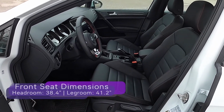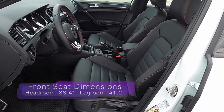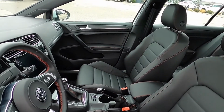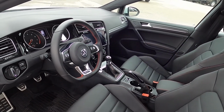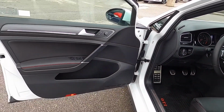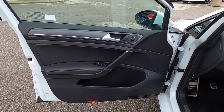And inside we are greeted to a very sporty, all Titan black leather interior. And as stated before, it does feature red accent stitchings. It is kind of a windy day today, so pardon the wind noise.